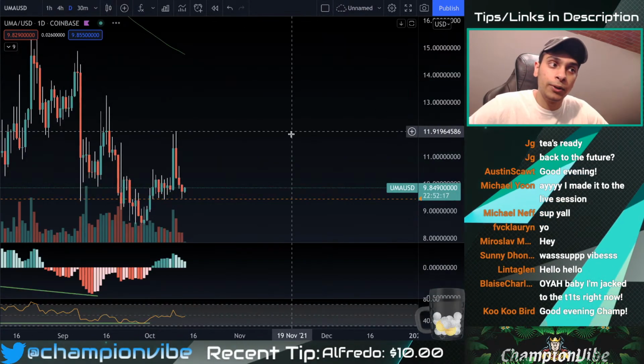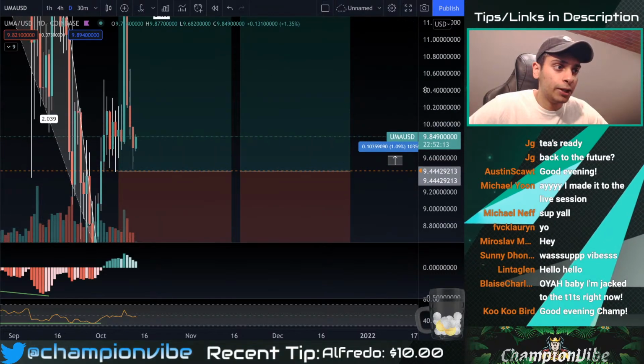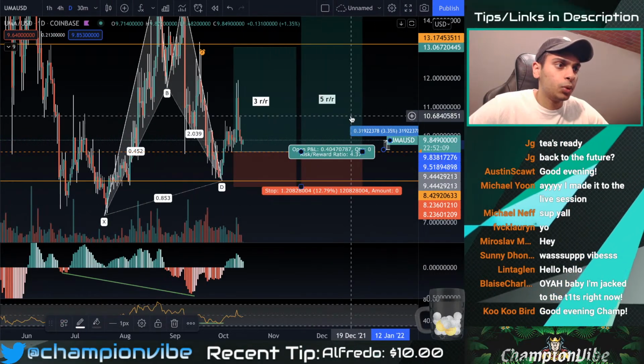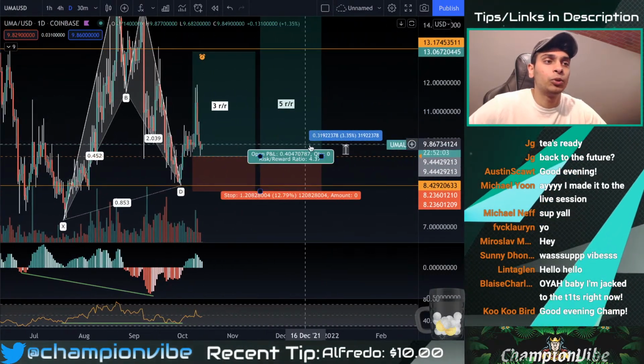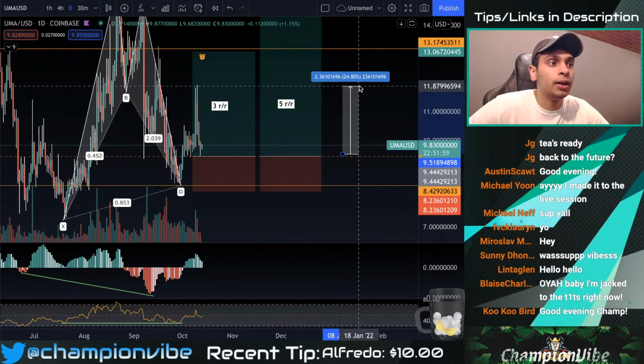And then UMA is still technically an ongoing trade. Got close to tapping the entry, but it didn't. And currently it's up 3% since the entry. Same thing as OXT and Zcash. It really hasn't had much of a technical change. But it pulled back a lot. This thing was up 25% since the entry at one point.